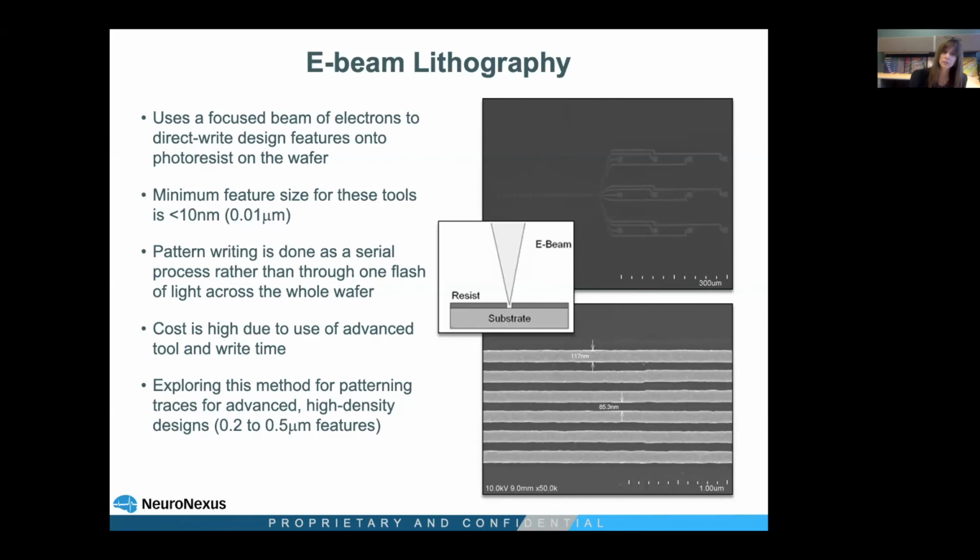So it can be very expensive. Cost is high due to the advanced tool and the write time. You would probably only use this for your critical layer, which is the trace layer. And we're exploring this for advanced high density designs, which will have features on the size of 0.2 to 0.5 microns. So you put a lot of sites on a very narrow substrate.